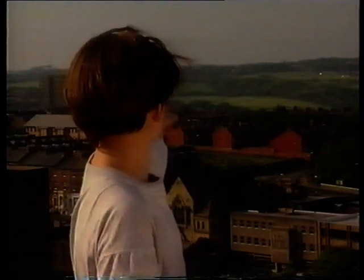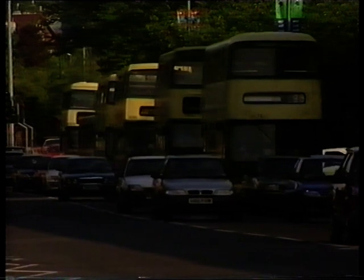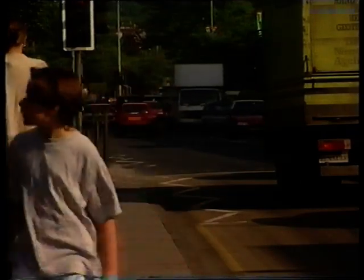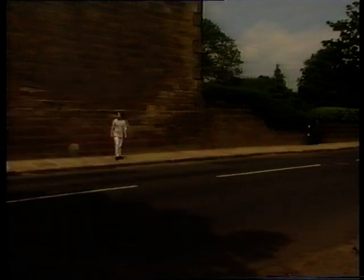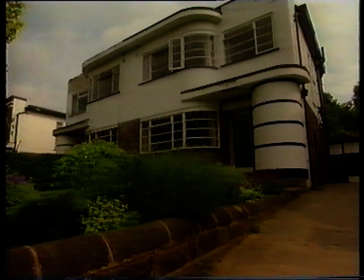Headingley, where I live, is about 2 miles from the city centre, in that direction. Headingley is a suburb of Leeds. A suburb is a district or area of a city where lots of people live. It's really busy. And this is my house, number 32.